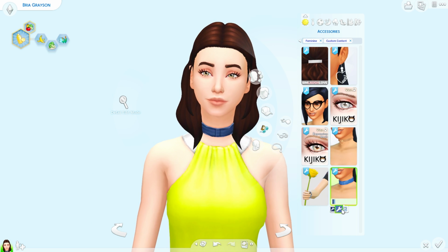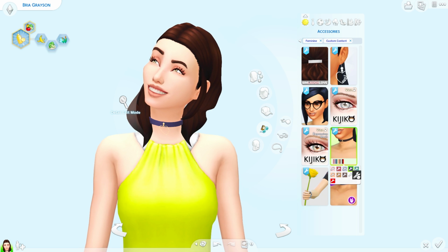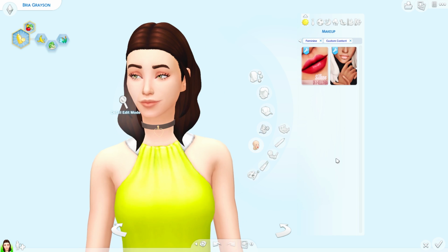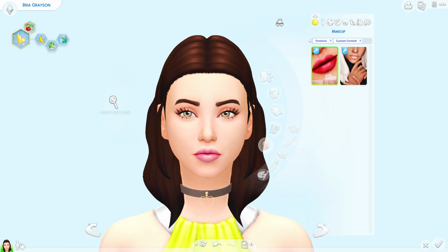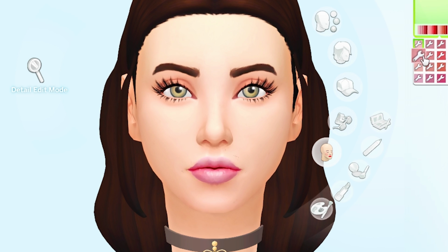And then the denim choker, which I believe came with the Ariana set. We're gonna keep this one on because I really like it. For makeup, here are the two lip glosses that we downloaded. Here's the, oh my God, I love that. Here's the first one, which I'm already really happy with.